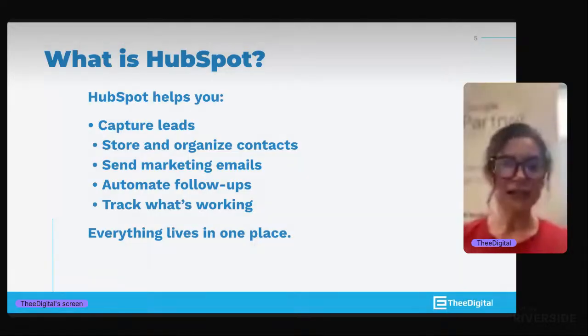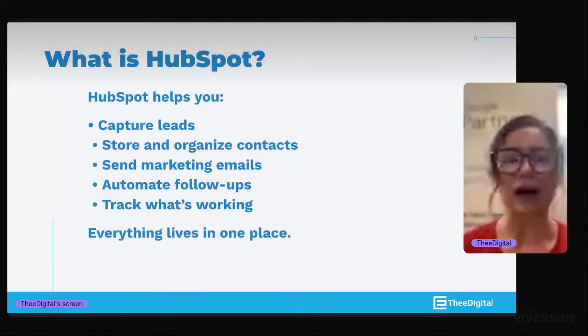Okay, so let's get started. What is HubSpot? HubSpot is a CRM. If you've ever heard the term CRM, that stands for Client Relationship Management. So it is a tool for your business.